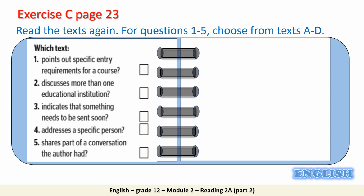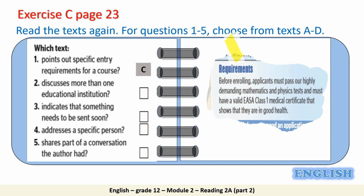Number 1. Which text points out specific entry requirements for a course? The word requirement means something which is needed or something which is demanded. It is text C. Very good. Students who wish to fly with the Eagle Wing Aviation School should pass mathematics and physics tests. They should also have a medical certificate that shows they are in good health.